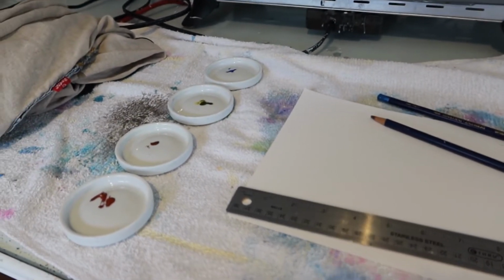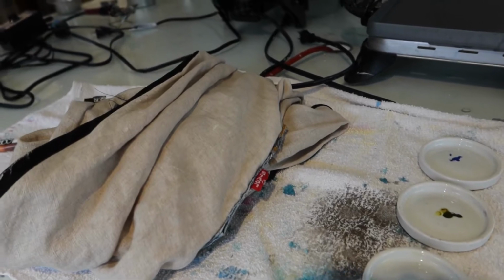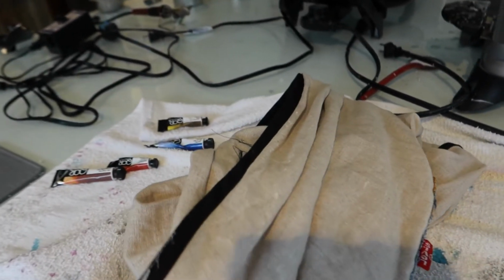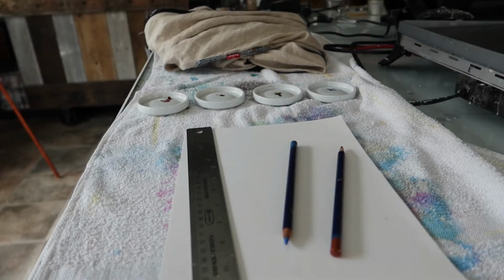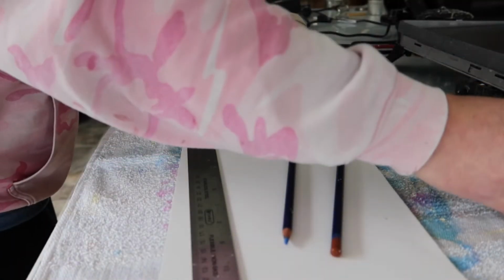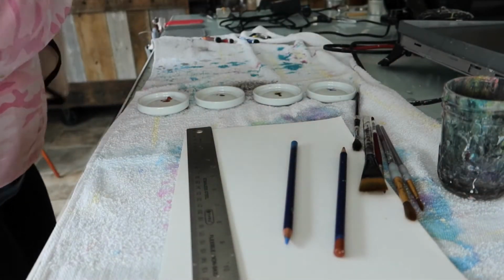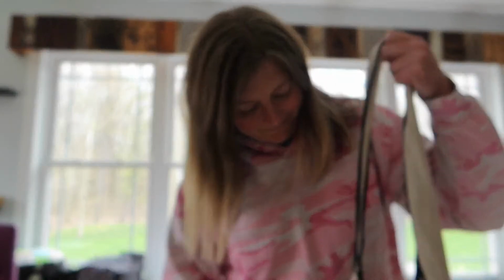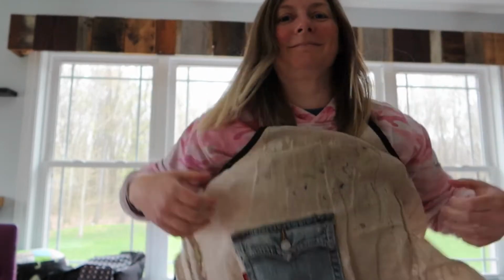Let's get painting. Thought I'd do a quick underpainting as usual with this sketch. And so I'm going to be just going over a few basic supplies. First is watercolor paint. And then I'm also using some Derwent Inktense pencils, a couple paintbrushes, of course, some water, and my painting apron, of course. So back to the painting video. Hope you guys enjoy.